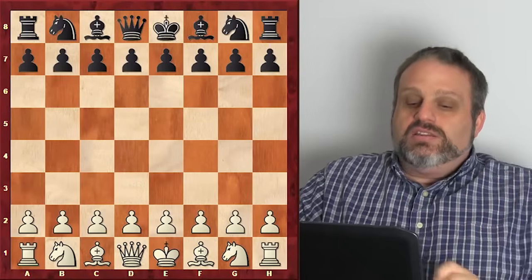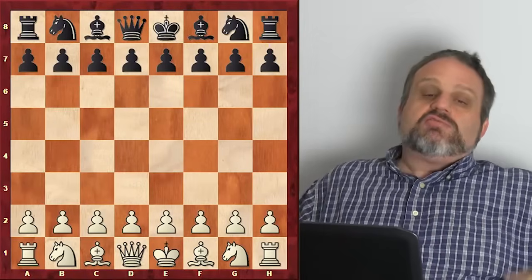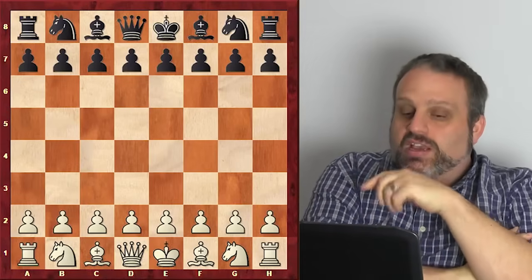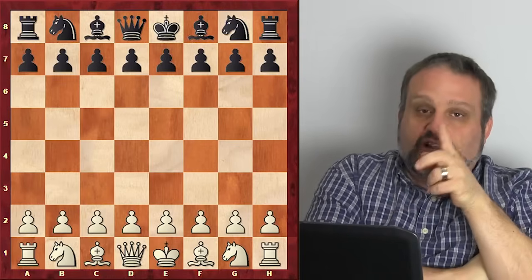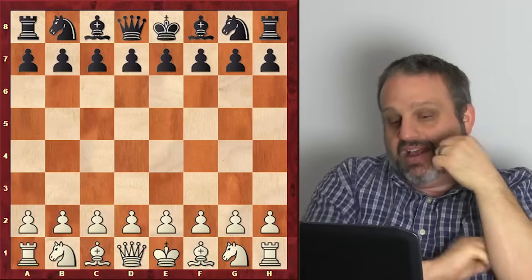Okay, now this is an opening trap that I haven't fallen into yet. So they were trying to decide whether to put me in a home for the mentally challenged, and they always show me this position. And whenever I solve it right, I get to stay out for another year. Once I forget, then I'm in the house.